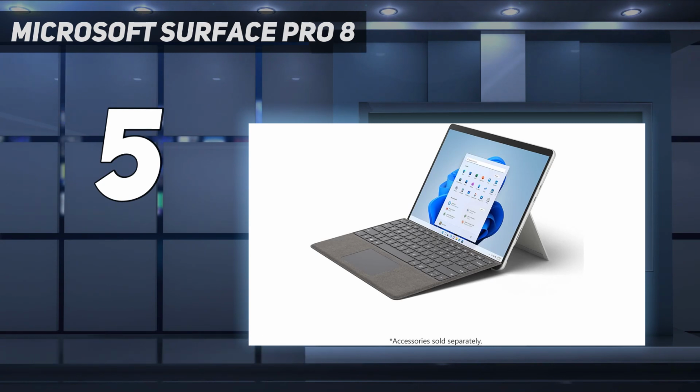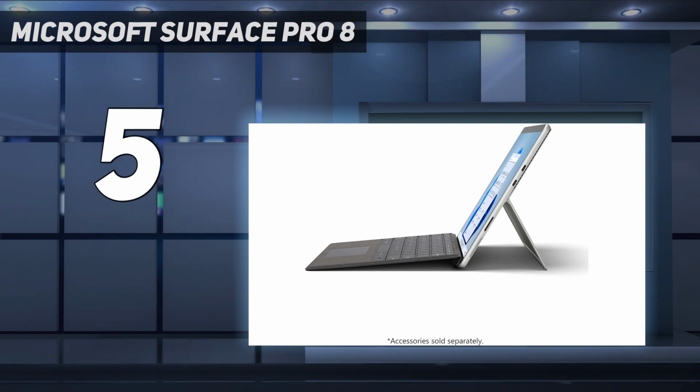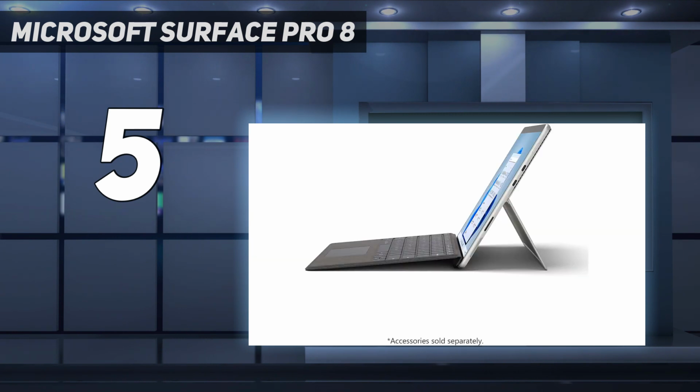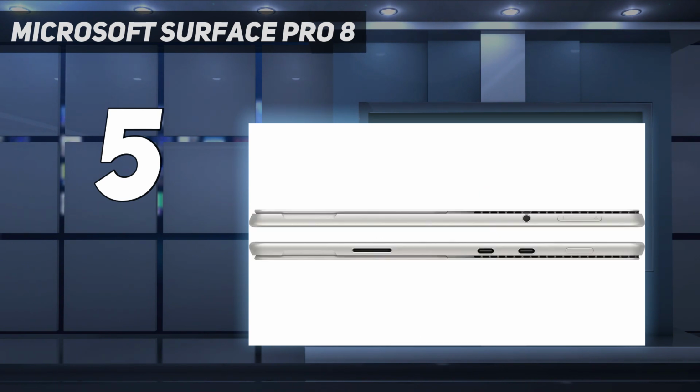Using Cinebench R15, a test we've retired and replaced with Cinebench R23, the Surface Pro 8 is nearly 50% faster than the Surface Pro 7, which is a pretty incredible generational increase. The difference isn't as stark in Geekbench 4, but it's still noticeably faster.